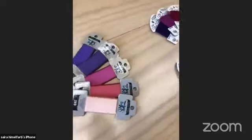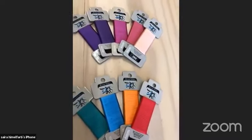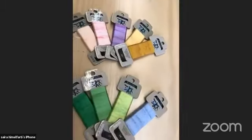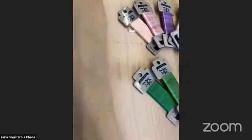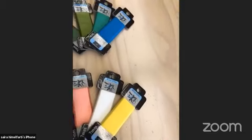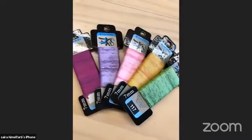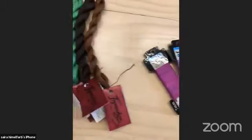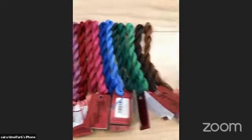This is the fun part, the ribbon. So this is 4mm in the solid colors. And then this is 4mm, but in the variegated. There are lots more colors than this. And then this is 7mm. And this is the overdyed or the variegated. The beautiful colors, love the ribbons. Then that's Impression, another favorite.